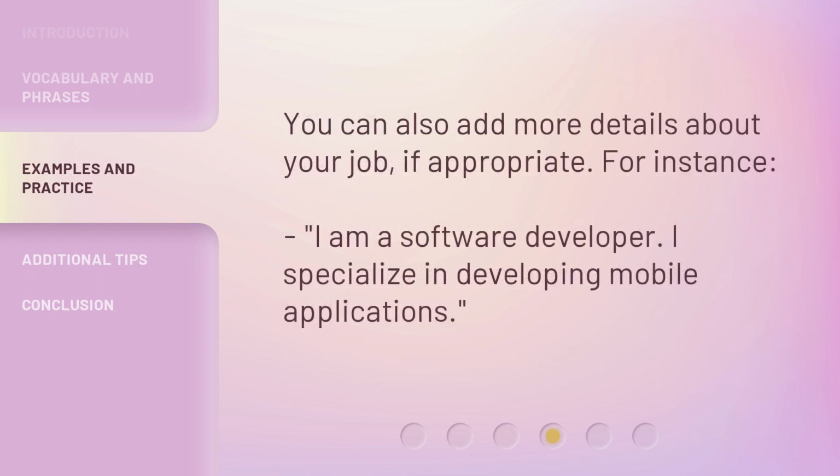You can also add more details about your job, if appropriate. For instance, I am a software developer. I specialize in developing mobile applications.